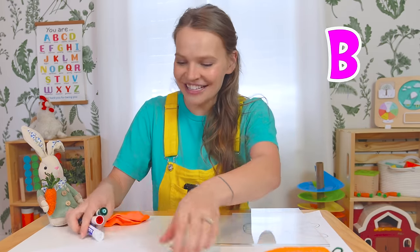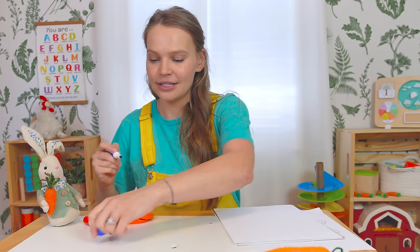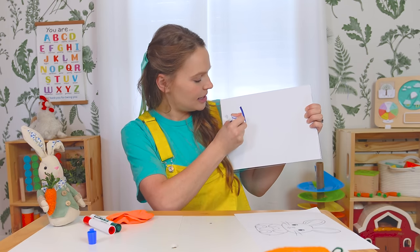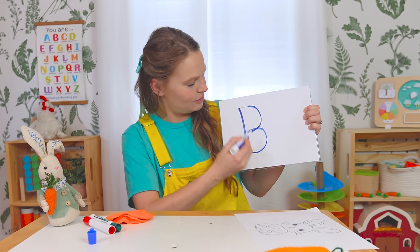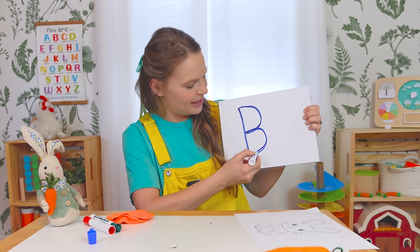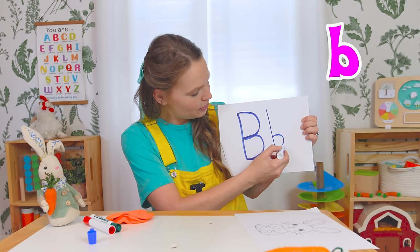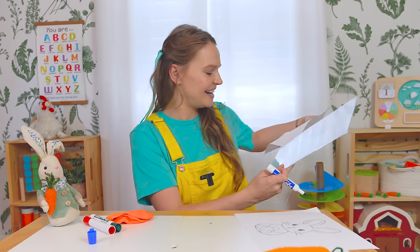B. So let's draw a letter B. First, I'll draw it on this piece of paper. All right. There's an uppercase, a capital. That's the big letter B. And it looks like this. It's a line down. Then it goes around and around. It's a big capital letter B. And then for lowercase b, it's the line and a little belly at the bottom. Let's put it in so we can trace it again together.